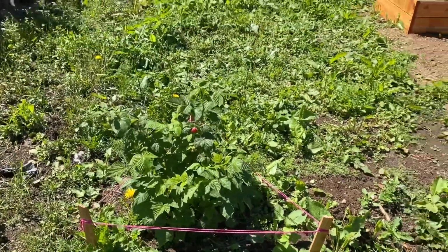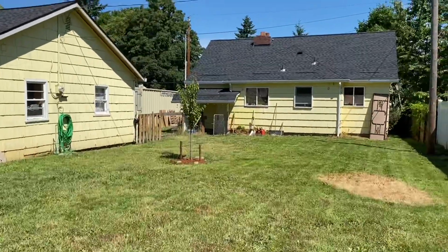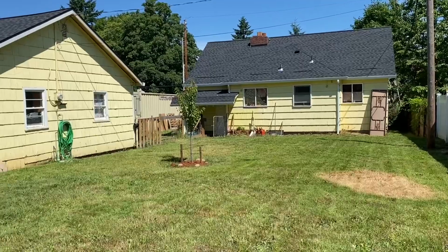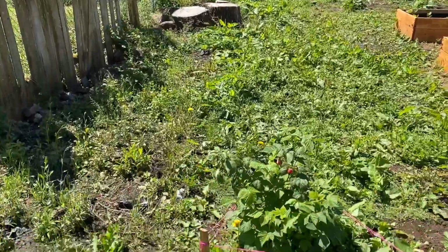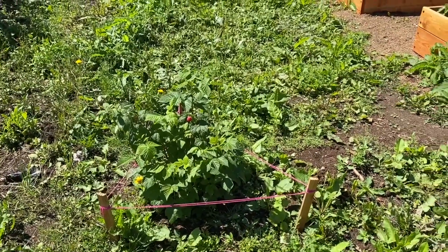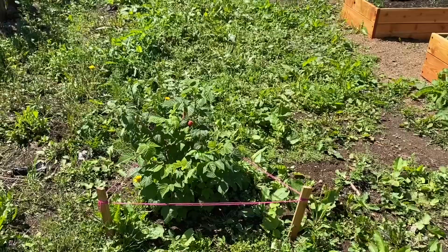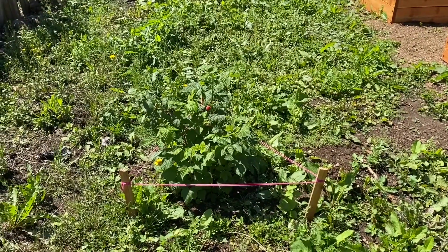He's gonna have to walk out here and get it though, and I'm just gonna turn around and show you guys. There's the back door of our house over there. So he's gonna have to walk all the way out here and grab his raspberry today for his physical therapy. I wanted to do my garden update actually before he came out here. So yeah, I'm pretty excited about that plant and that it's already producing fruit. We only planted it a little while ago.